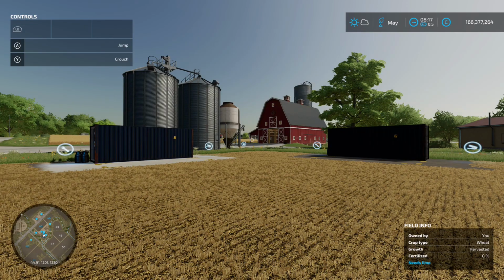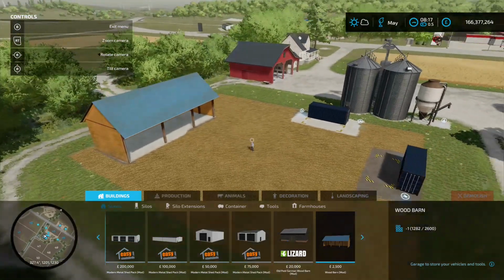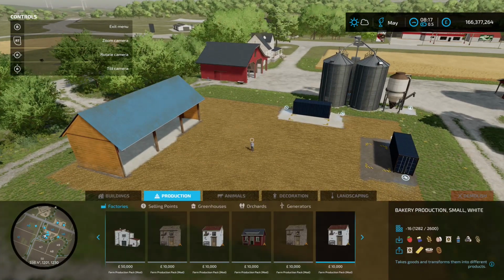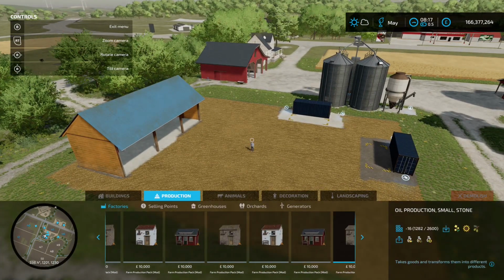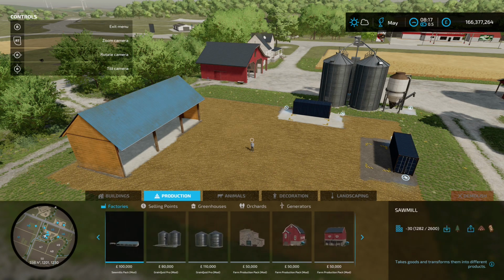Right, next up is Farm Dairy. This is by Disturbed Simulations, 0.28 megabyte on the download. You can find these two in the construction menu, and as you can well imagine, they're going to be under productions. So we go under there, and factories. So we'll scroll along. Oh, I've gone the wrong way. Dear, oh dear. Right, there we are.